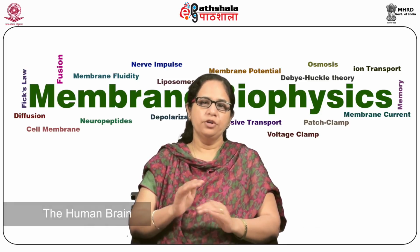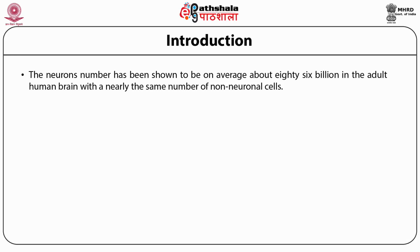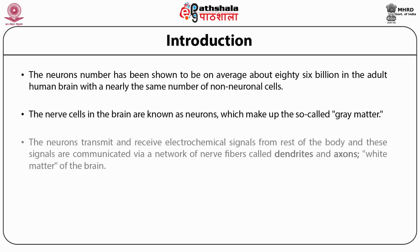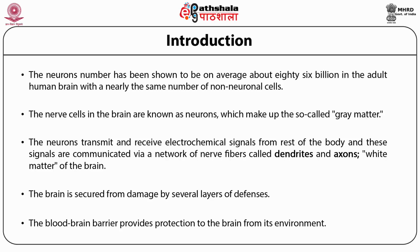The human brain is composed of neurons, glial cells and blood vessels. The neuron number has been shown to be on average about 86 billion in the adult human brain, with a nearly same number of non-neuronal cells. The nerve cells in the brain are known as neurons, which make up the so-called gray matter. The neurons transmit and receive electrochemical signals from the rest of the body, and these signals are communicated via a network of nerve fibers called dendrites and axons, also the white matter of the brain. The brain is secured from damage by several layers of defenses. The blood-brain barrier provides protection to the brain from its environment.